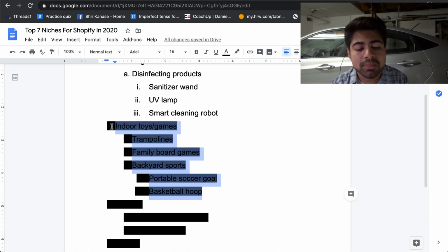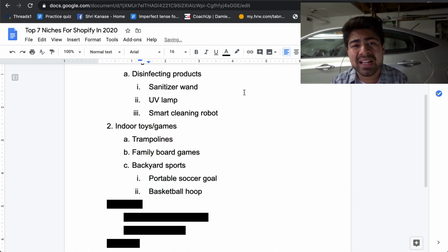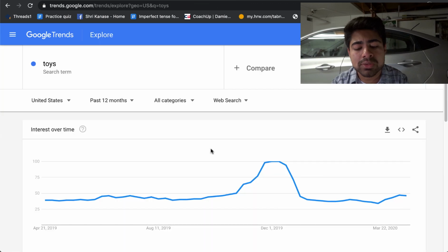Now let's move on to niche number 2, and this is the indoor toys and games niche. Again, this is related to what's going on in the world already, but indoor toys and games have become much more popular. If we go on to Google Trends, we can see that although there is no clear sign that the keyword toys has spiked up, in my own personal experience, I've seen toys and indoor games getting sold more and more often.